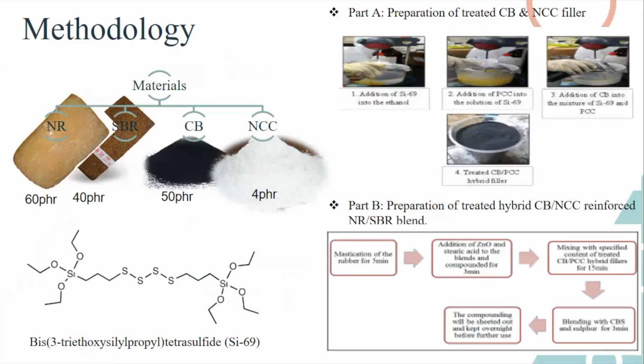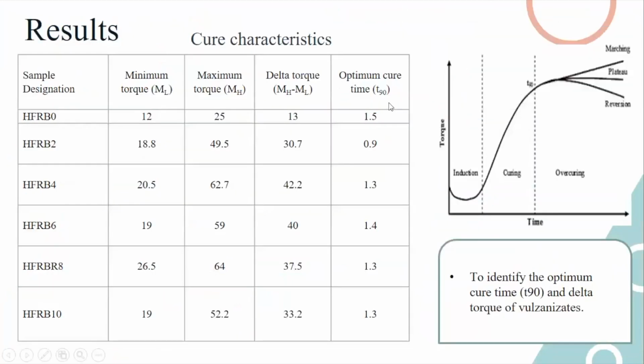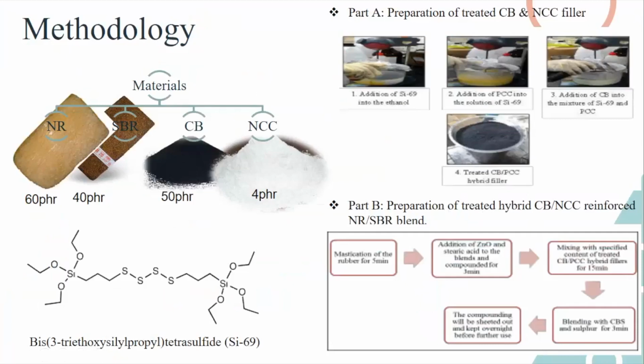As we can see, this section can be divided into two, Part A and Part B. Part A focuses on the preparation of treated carbon black and nano calcium carbonate fillers. The treated hybrid filler was then used as a reinforcing material in Part B. Part B focuses on the preparation of the treated hybrid filler reinforced natural rubber SBR blend using a two-roll mill machine.